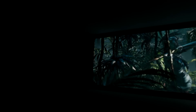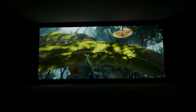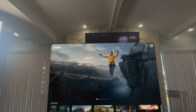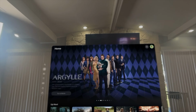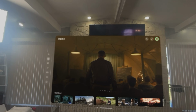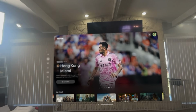Now, one of the main use cases for this is to actually consume content. If you have a Disney Plus account, you do have access to like 50 3D movies already. Apple TV Plus does already have 3D movies too. And also the subscription does give you access to some spatial video and spatial audio content that you can watch day one. But those things do incur a subscription. Now, if you bought any 3D movies, those are available too within your library.